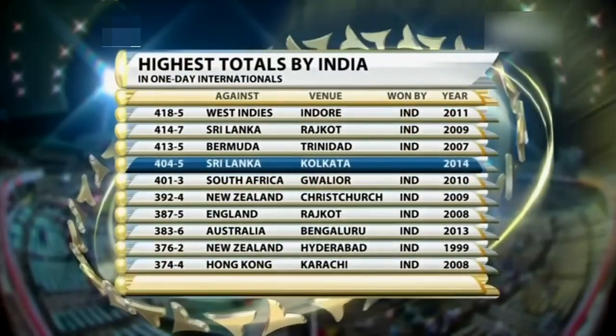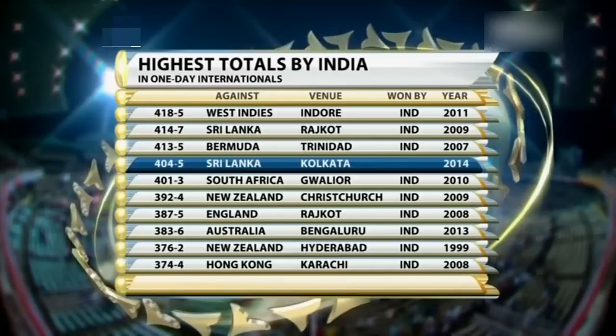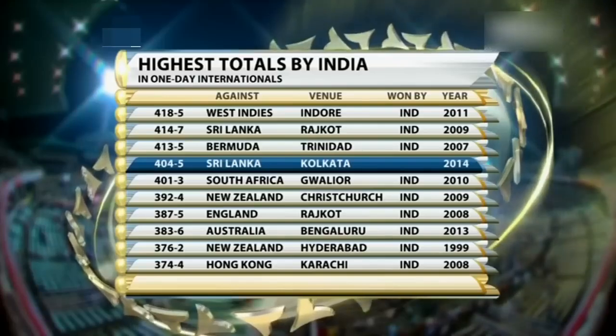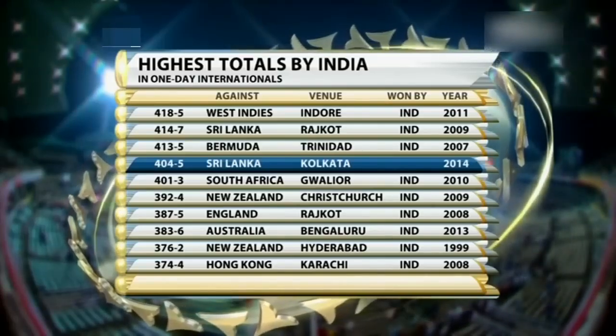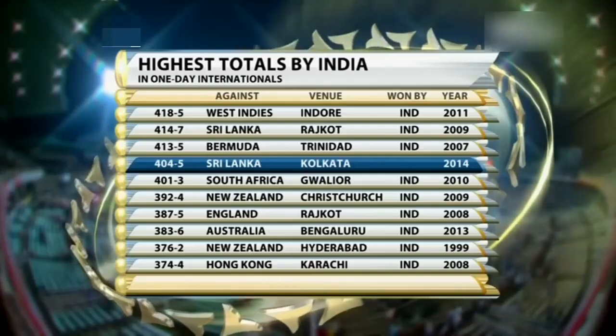These are the highest totals by the Indian team. 418 for 5 against West Indies in 2011. The second highest, 414 for 7 against Sri Lanka in 2009. This is the fourth highest total by India, 404 for 5.